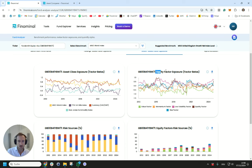You also do see the equity exposures over time. And what you can see here is almost consistently positive exposure to the low volatility and quality factors. You do see that the exposure to momentum and size is sometimes positive, sometimes negative, but there's also consistently negative exposure to the value factor. And that's as expected because the portfolio is comprised of these blue chip companies like Microsoft, L'Oreal, Novo Nordisk, Meta, that are all high growth and high quality.